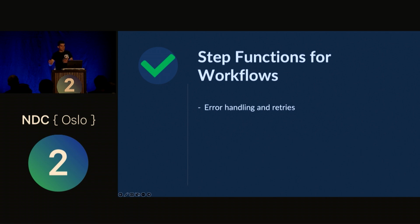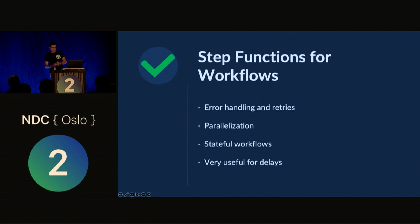So maybe you need to try that a few times before you give up. You can use step functions for that. It can also be used for parallelization, which means calling two lambdas, waiting until the results are there, and then doing something with the results of both calls. And also generally for stateful workflows, like if you want to implement the saga pattern, where something starts manipulating data and at the end you have some result.